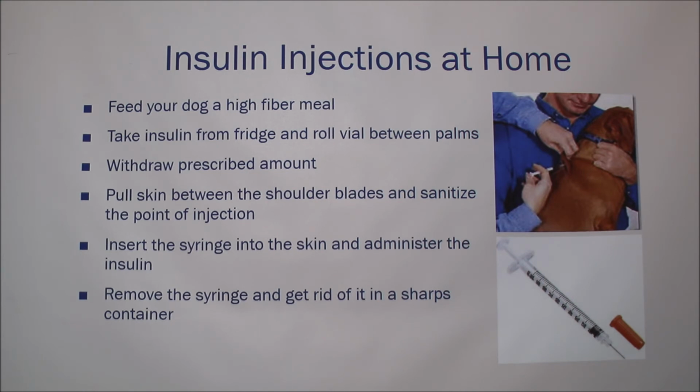But type 2 is adult onset, and a lot of people say a lot of that can be cured. Type 2 is really rare in dogs, but it's more common in cats. Okay, yeah. The species differences are amazing.